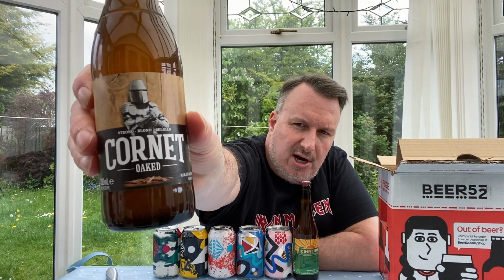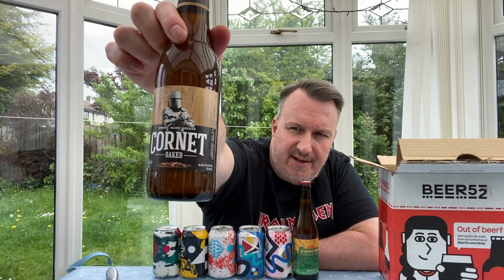Next one, Cornet Oat. So this is a strong blonde. Cornet Oat is the name of the brewery. A strong blonde Belgium 8.5%. Well, that's quite strange. You don't even get something that strong. 8.5%. So that one's going to blow your head off a little bit. Interesting. Didn't expect, you don't usually get these sort of very high alcoholic beers.